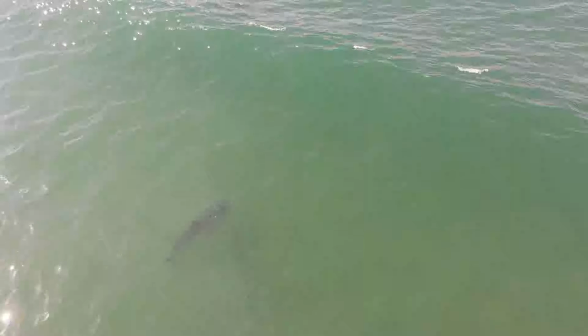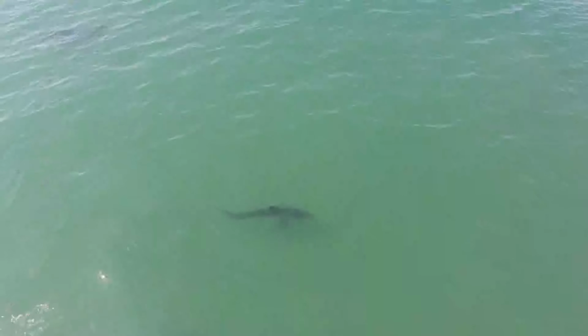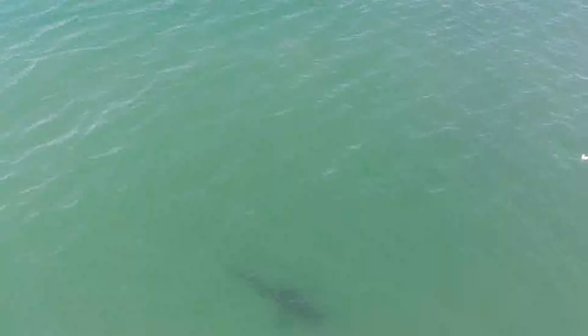There's a great white shark swimming through the wave. Right there, there's two of them in the top left corner. I didn't even see that one. So cool.